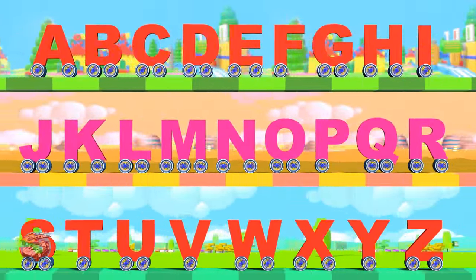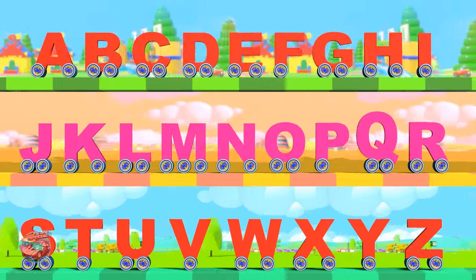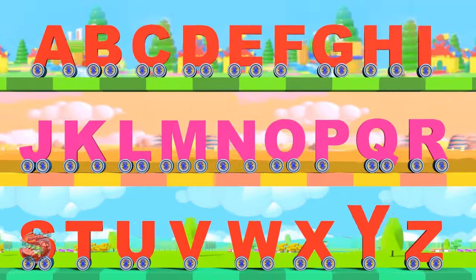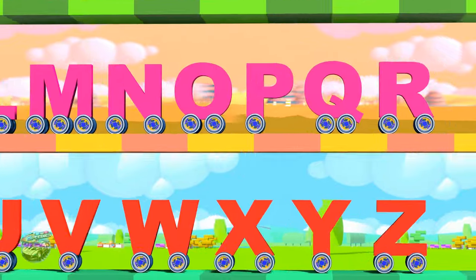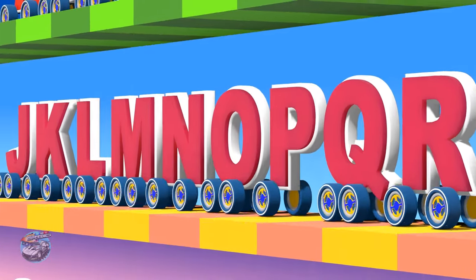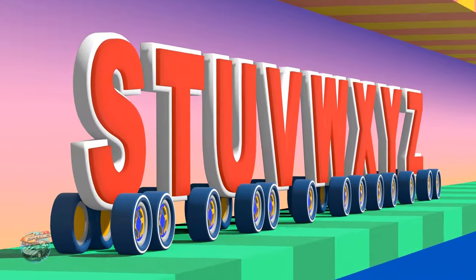A, B, C, D, E, F, G, H, I, J, K, L, M, N, O, P, Q, R, S, T, U, V, W, X, Y, and Z. Alphabet on wheels, come take a spin. Learn new letters, let the fun begin.